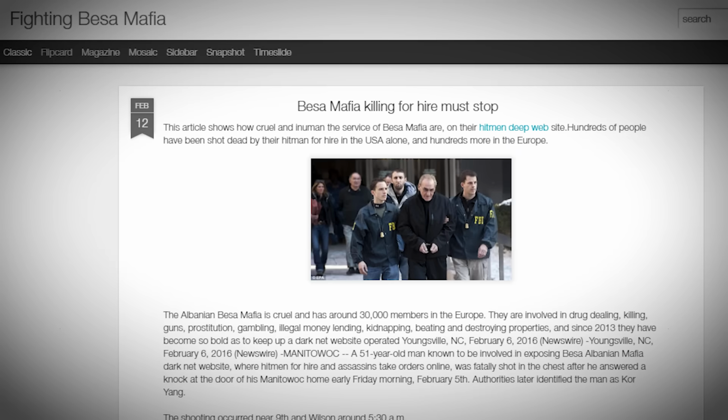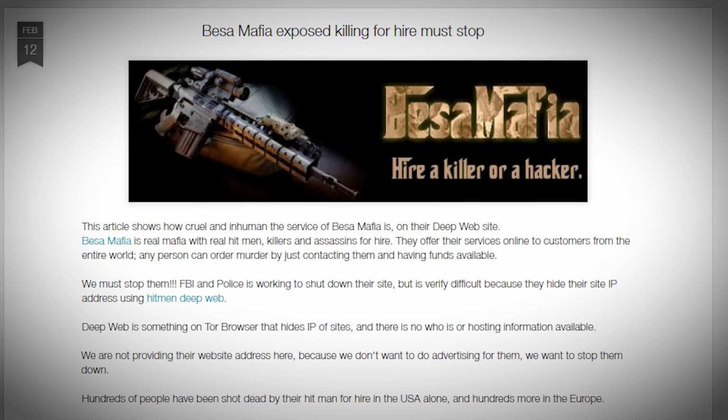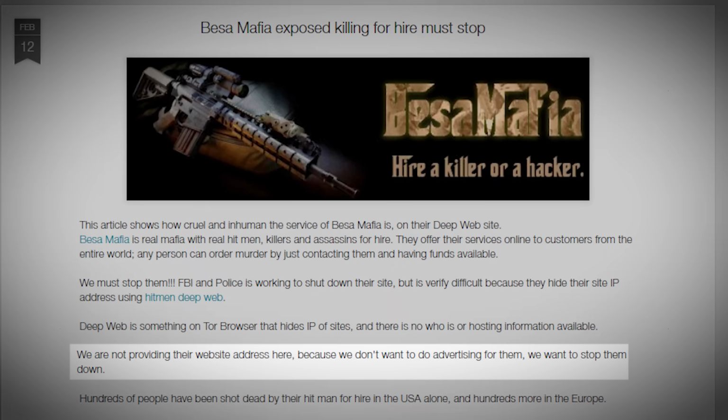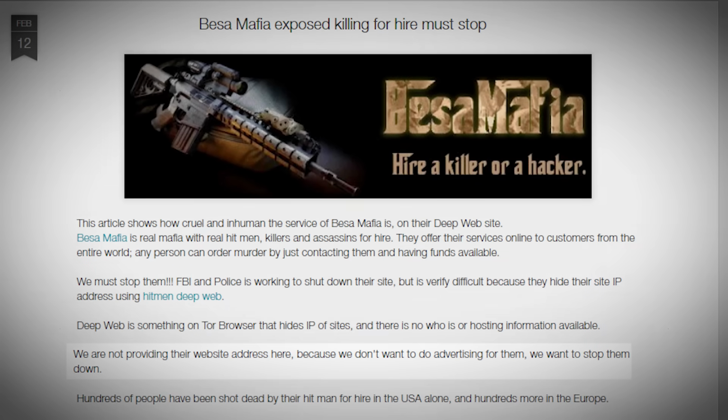Going over to this initial Trailhead blog, we would see an initial post. They start off the post claiming that they don't intend on linking to the website as to not promote them, but if you looked at any of the other blogs that sprung up at this time, it was incredibly easy to find the onion link.